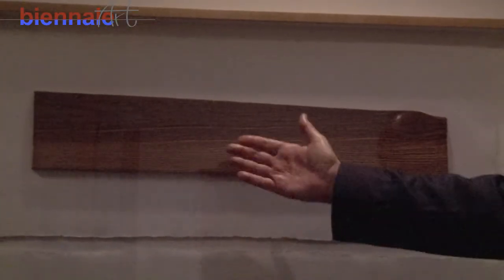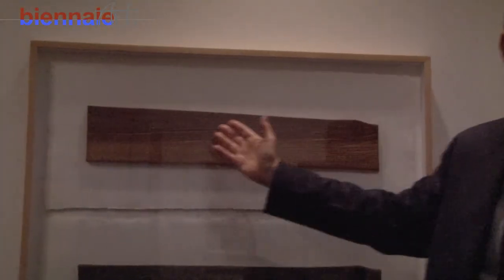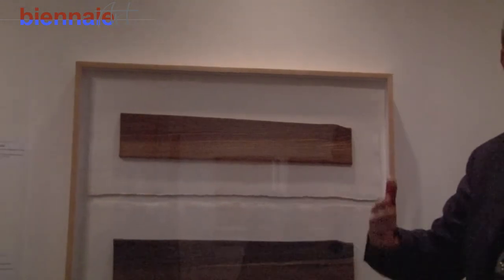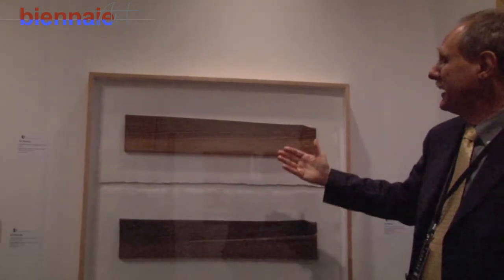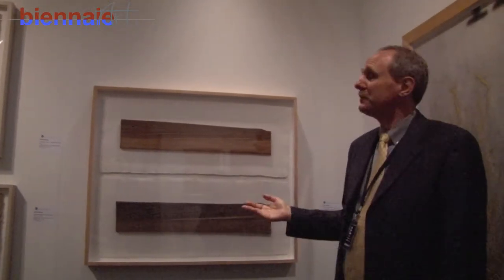Because after the time passed, it became like this. And what is interesting from the technical point of view is that these two pieces in a way are identical. They come from the same piece of wood. If you look carefully at the knots that each piece has, these pieces have the same DNA, but just the time went by, and this one came from this. And this plays with the idea of the diptych.